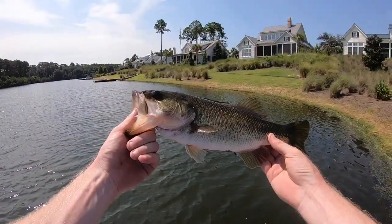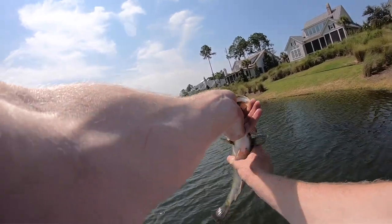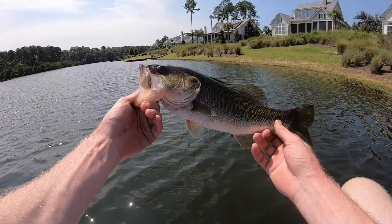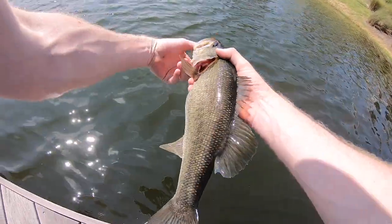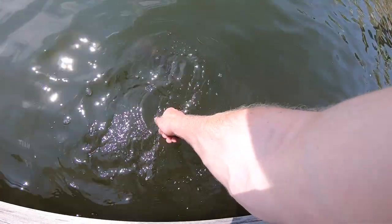That's always good. But that is a solid little chunky bass, not a giant, but really, really filled out and just thick and juicy for his little size. Probably getting close to 2 pounds, even though he's probably the size of a 1 pounder. He's just fat, man. He's a chunky little boy. Let him go. Well, that about does it for today's bass fishing adventure.